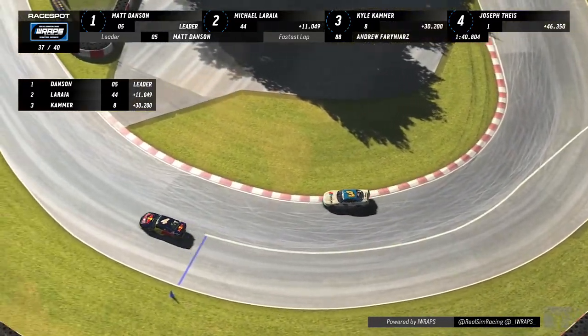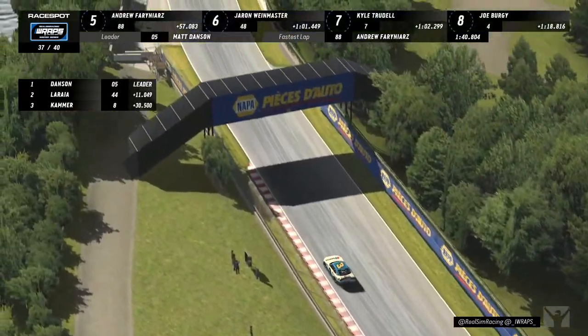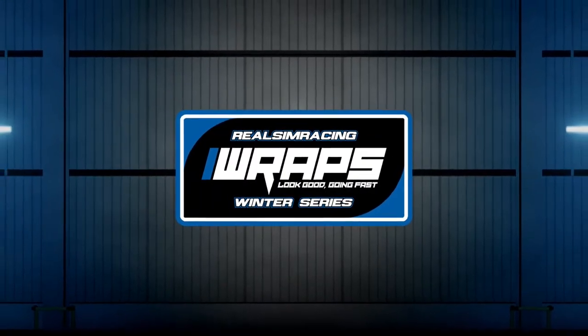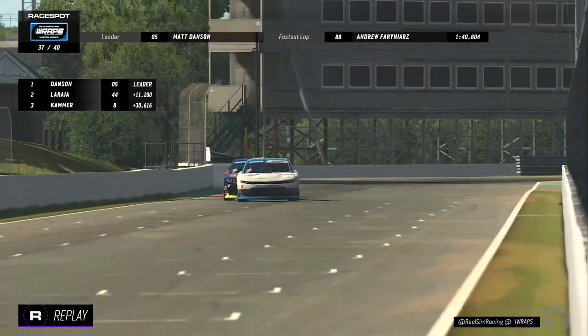So Burgi was tired of the 3 car getting into him 2 times ago. He said it was for the 2nd time, so in his mind, that was at least number 3 or 4, and he moved him in turn 1. Let's take a second look.